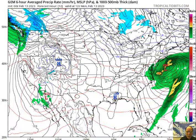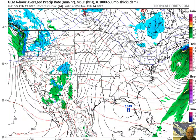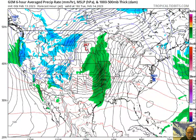Well, let's wrap up by looking at the surface maps from the zero-Z run of the Canadian model. And here is that storm that caused a decent amount of rain in the eastern part of the nation. The Appalachians were hit. Some areas had some accumulating snow in those higher elevation mountains of the Appalachians. Moving away this morning, another low pressure area over the southwestern states. But generally, not a heck of a lot going on across the nation.